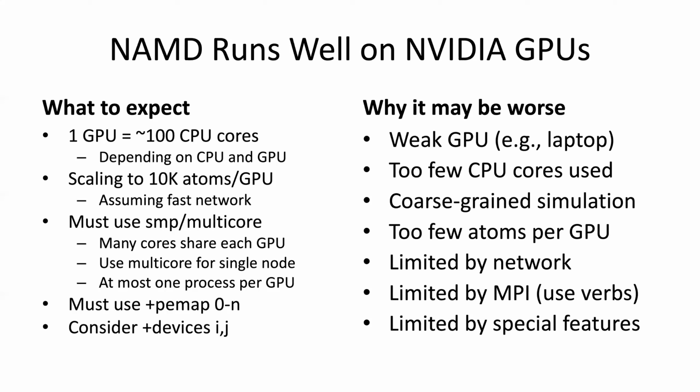If GPU acceleration is slower, you may be in a situation where you have a very weak GPU, say on a laptop, or you're not using as many CPU cores as you have available. Also, cases like coarse grain simulations tend to be integrator bound. You may just be scaling to too few atoms per GPU, or you may not have a good network. That can either be physical, you know, the network is just Ethernet rather than something like InfiniBand, or you may be using an MPI versus a verbs port of CHARM++ that we'll discuss later. Or there may be other features that you've enabled in NAMD to increase sampling, for example, that are actually the bottleneck in the simulation rather than the force calculation.